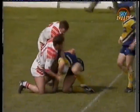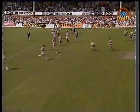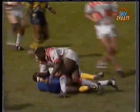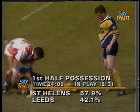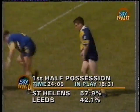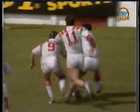Jim Fallon. James Lowe's at acting halfback, looks for the long ball to Gregory. Gregory turns the ball back in field to Tate. And St Helens seeing a lot more of the ball in the opening 24 minutes, but not being able to do anything with it so far in terms of points.